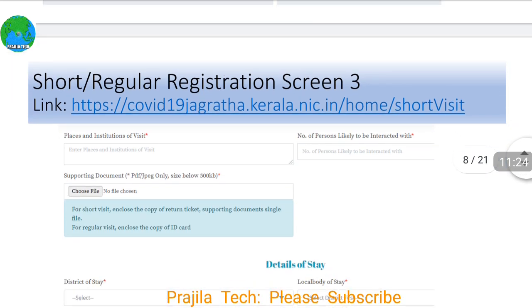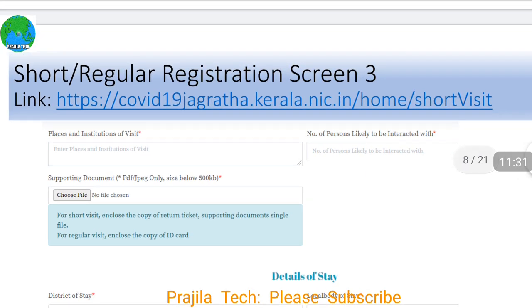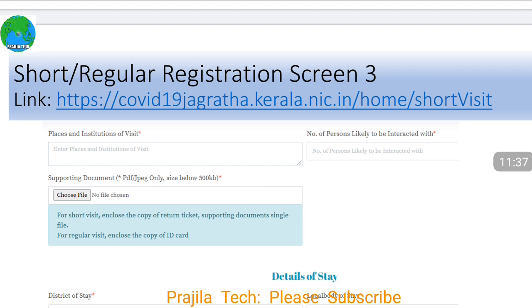Apart from that, you are going to upload a document. For a short visit you have to enclose a copy of the return ticket, and for other things you can see here. For a regular visit you have to upload your government ID proof. And apart from that, you can see here the place and institutions of visit, for example where all you plan to visit. So it is a planned route. I already told you this is used for business, court purposes, property management and similar purposes. So you will say I go here, I meet this.